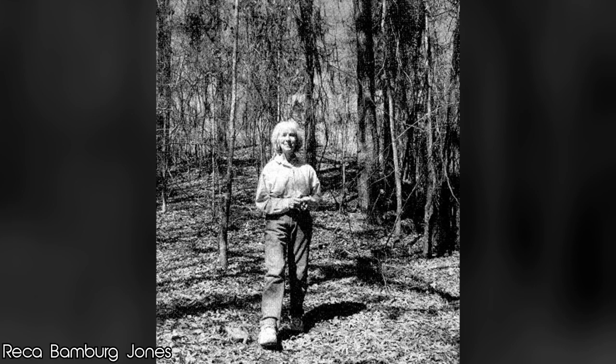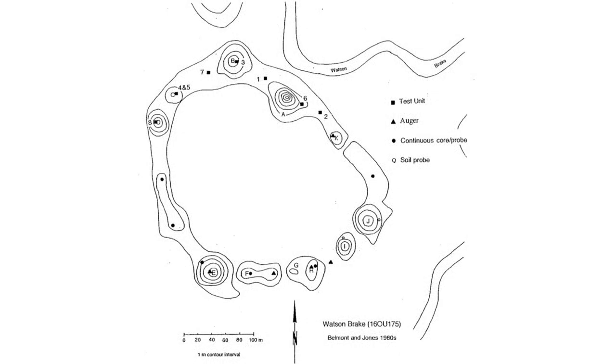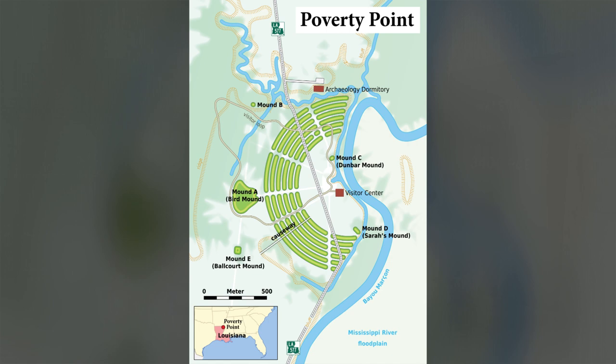The first map of the earthworks was sketched by archaeologist Rika Jones, who identified the site in 1981, and Harvard student John Belmont. Together, they compiled a map of the site in 1984. Watson Break was long believed to be from the Poverty Point culture, most likely because many archaeologists around the time were resistant to the idea that mounds were being built during the Archaic period.